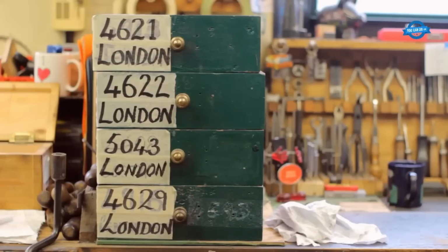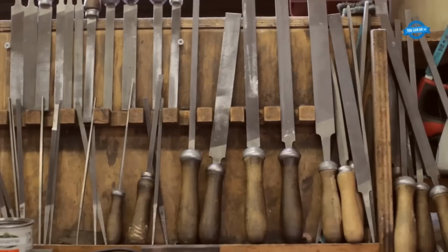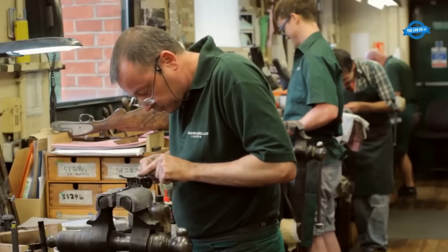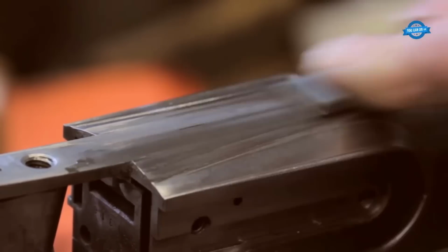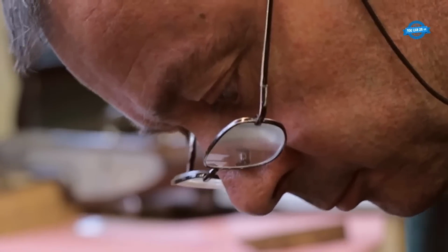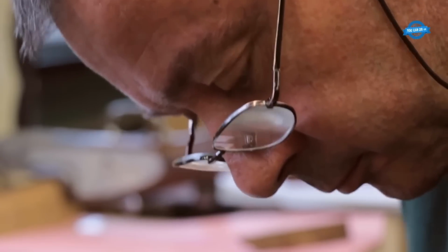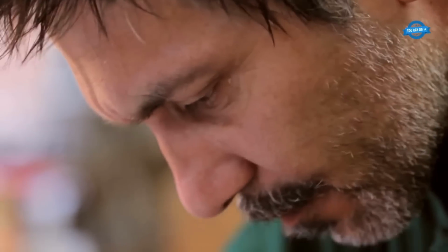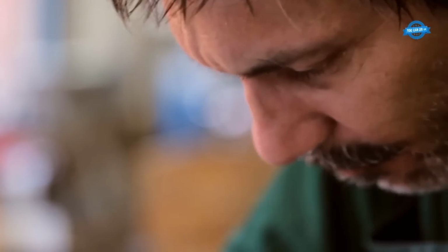The engraver must possess a keen eye for detail, understanding how each line and texture contributes to the overall composition. Whether it's capturing the grace and beauty of nature or personalizing the rifle with meaningful symbols or initials, the engraver imbues the rifle with a sense of individuality and craftsmanship.